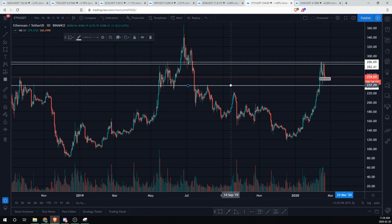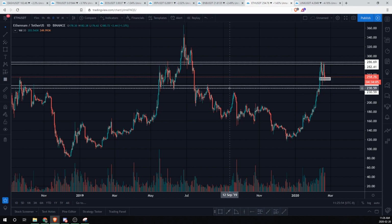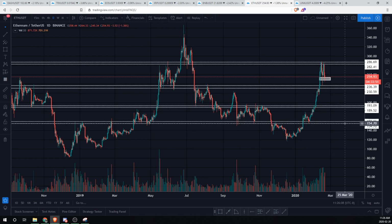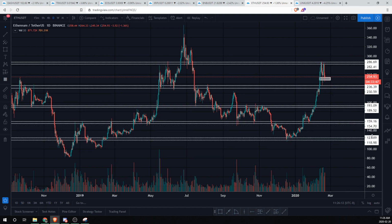All right, so we got our major horizontal zone. This is going to be our support area. I think I'm going to make it a little bit wider. So around there, so that's our first major level of support that we could hit. Definitely, I see the second one as this zone right over here, around 193 to 190-ish, 189. And then we got another major one right around here. And then we got the last one around there.